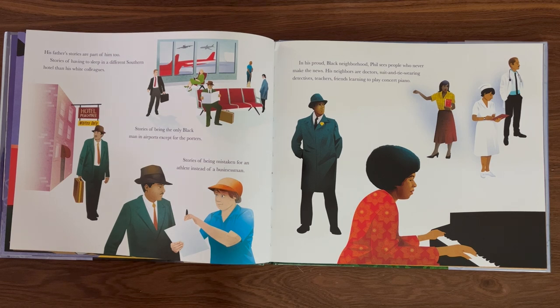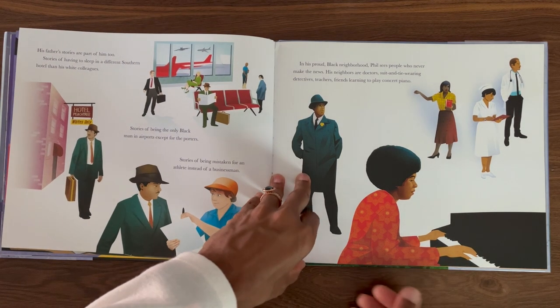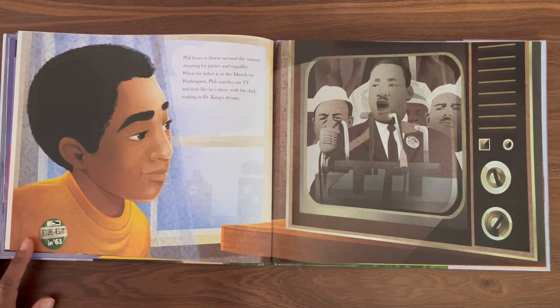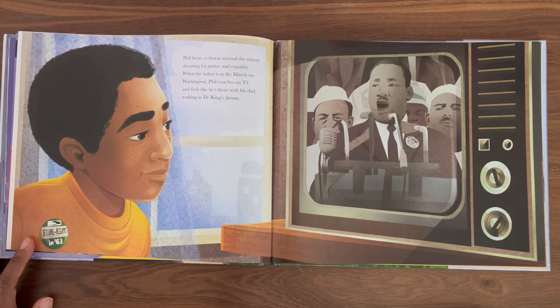In his proud black neighborhood, Phil sees people who never make the news. His neighbors are doctors, suit and tie wearing detectives, teachers, friends learning to play concert piano. Phil hears a chorus around the nation shouting for justice and equality. When his father is at the March on Washington, Phil watches on TV and feels like he's there with his dad, soaking in Dr. King's dream.